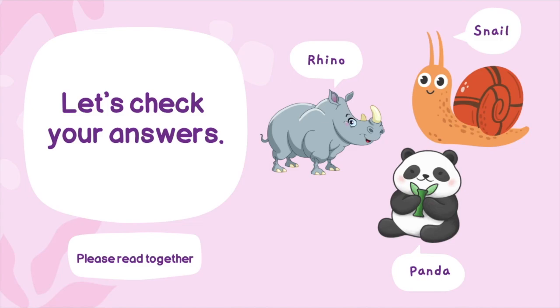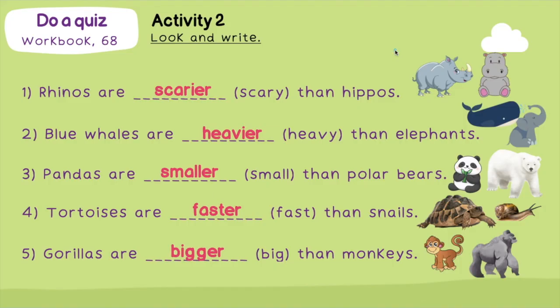Now, are you ready to compare your answers with mine? Let's check the answers together. Now, let's look at activity 2. Look at your workbook, page 68. For those who do not have the workbook, it is okay. Look at your exercise book. Look and write. So the ones written in red are the answers. These are the comparative adjectives.